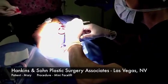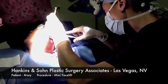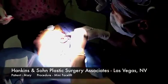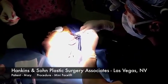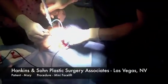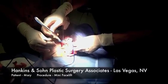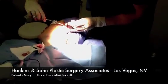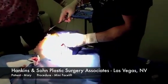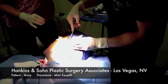The operation then proceeds with the left, followed by the right side of the face. Incisions are made in the sideburn, extending in front of the ear. A true mini facelift stops the incision slightly behind the ear. For some patients, an extended mini facelift may be necessary, where the incision behind the ear is extended upwards and back into the posterior hairline to allow for greater neck tightening. The skin of the face is then lifted, and the underlying muscle, the foundation of the skin, is exposed.